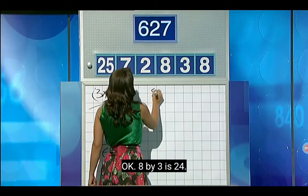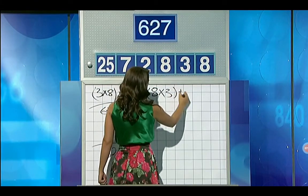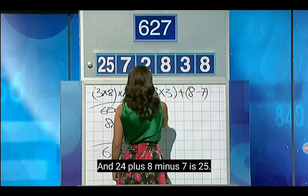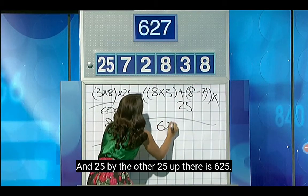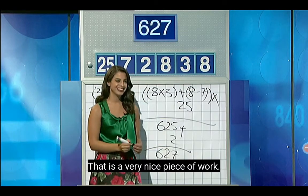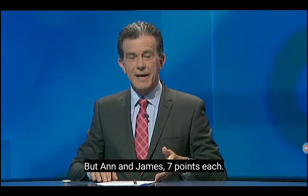Sure. Okay, now, 8 by 3 is 24. And 24 plus 8 minus 7 is 25. And 25 by the other 25 up there is 625, and then add the 2 is 627. That is a very nice piece of work. Good stuff, Lily. But Anne and James, 7 points each. So James, 17, Anne, 34.